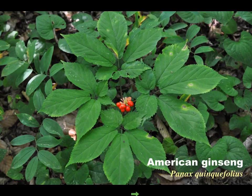It has a variety of different stages of development associated with it, which I'll talk about more in a moment. And it takes many years to develop a commercial root, a minimum of 5 under forested conditions, a minimum of 4, sometimes 3 under artificial shade.